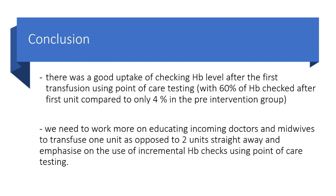And so what we needed to do is work on educating incoming doctors and midwives to ensure that this 1 unit policy can be sustained. So we've set up correspondence with the lead midwives on the ward, and every time there are new midwives, we are informed so we can arrange an education session, just as when the cohort of doctors changes every couple of months, we're contacted and get them on their induction to go through this to make sure that everyone's equipped and ready to go.